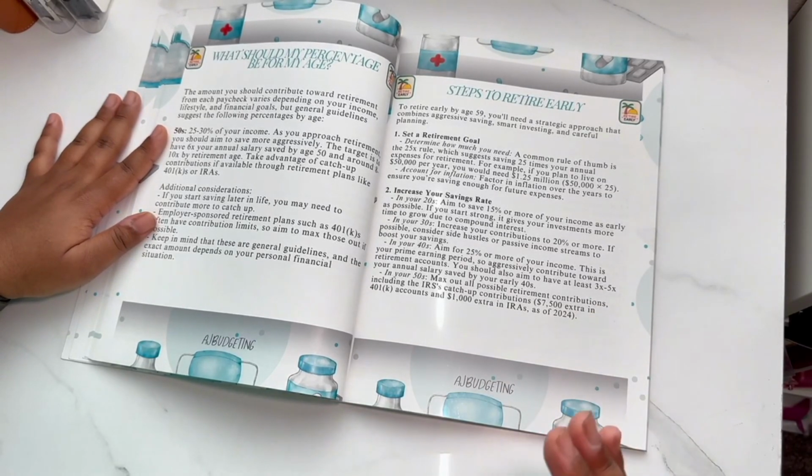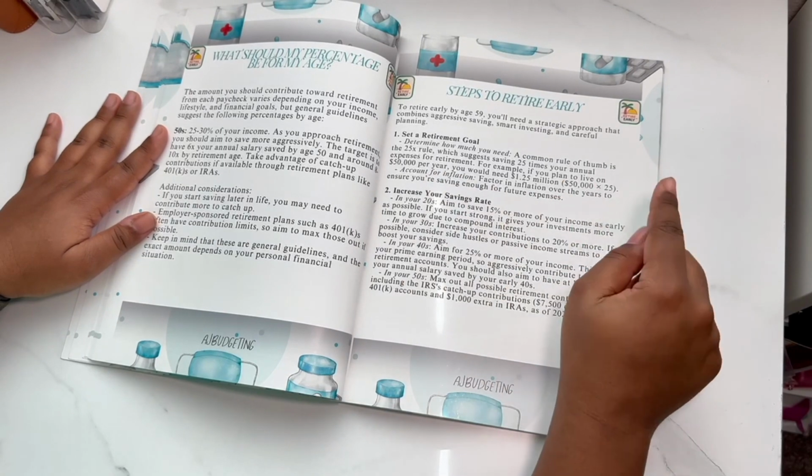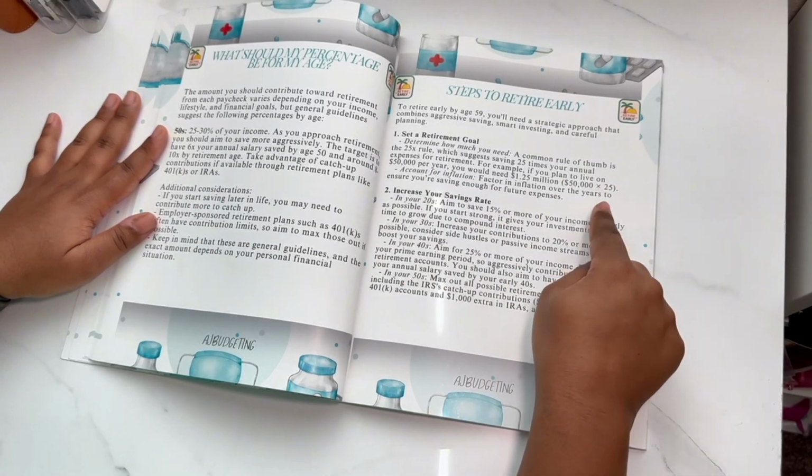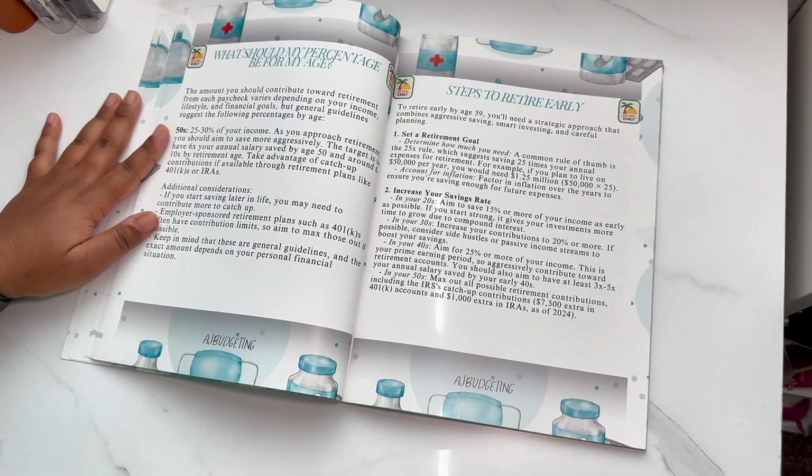So you need to set a retirement goal. You need to determine how much you need, and then I put a rule for that determination, but you need to account for inflation. Number 2 is increase your savings rate.